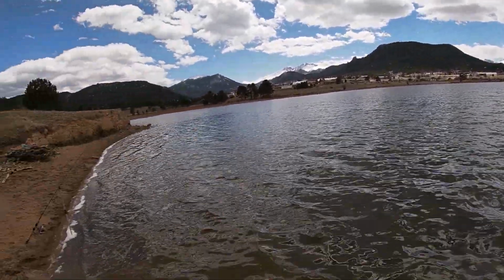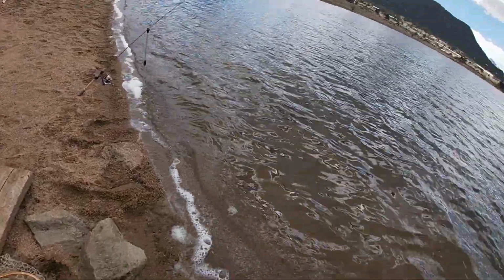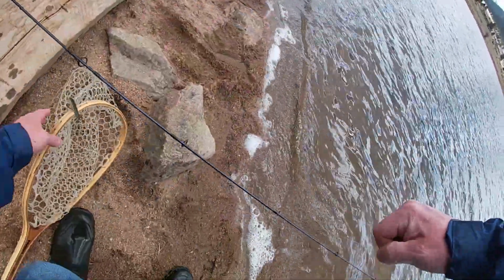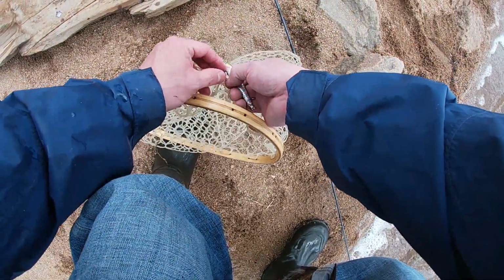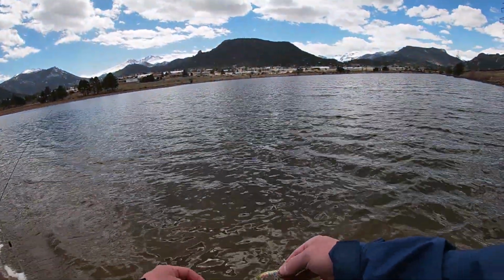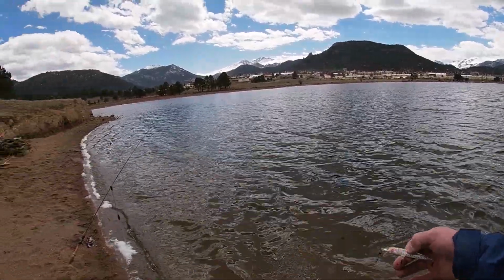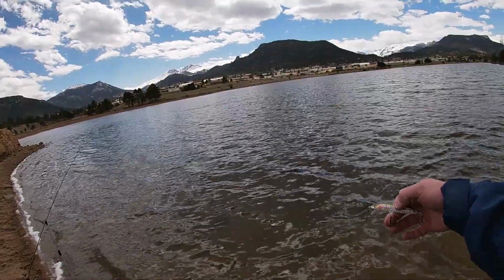I just caught my first fish using a floating Rapala that was looking like a rainbow, because that's what I'm expecting to catch in here, rainbow, not perch. And this is what I was using, just nice and slow presentation. Got some great colors on it to grab the attention of the fish. So I'll keep you guys posted.